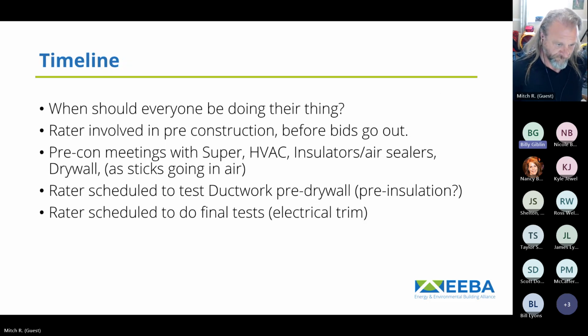Also, if the rater is going to do tested ductwork pre-drywall, that phone call needs to happen so they're there on time, and then just making sure that communication is good between the super and the rater for all the work they have to do.